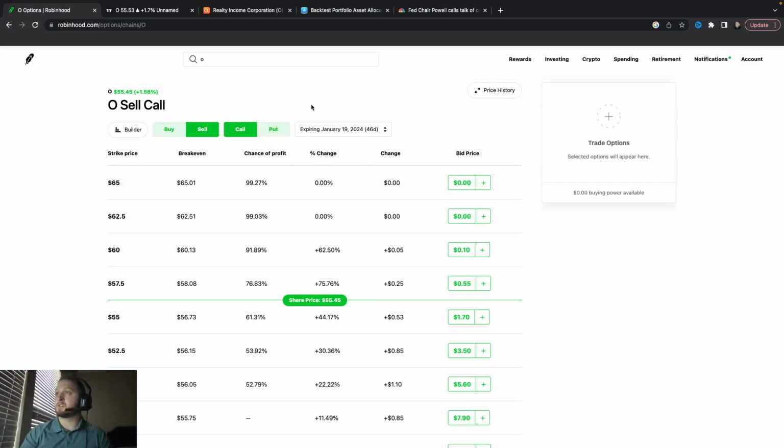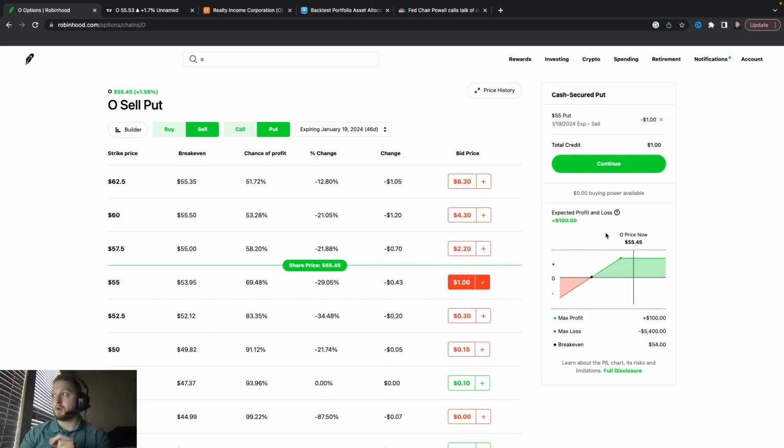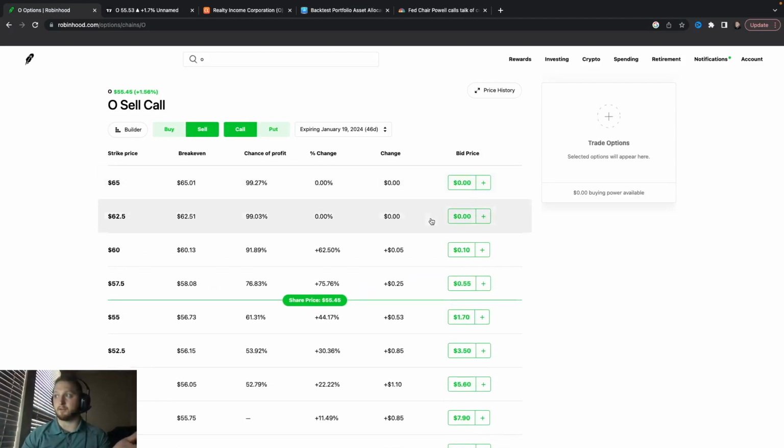Instead of doing this one, we are going to go to a put. We're 46 days out, and say you loved that $55 price point that you got in at. I'm going to sell it for $1, which equates to $100. We're basically going to get a free $100 off of this if it stays above $55, or we're going to own it at the exact price that we wanted it at, and we keep our $100, so we basically just get a bonus $100 off of it, and then we get to continue to run the other strategy, which is basically just a covered call on it.